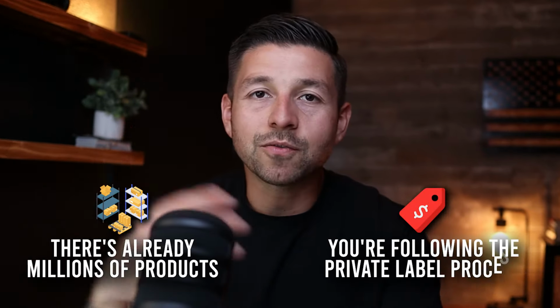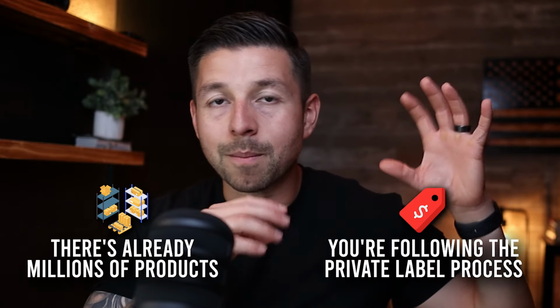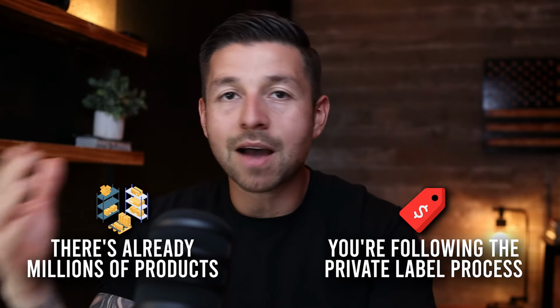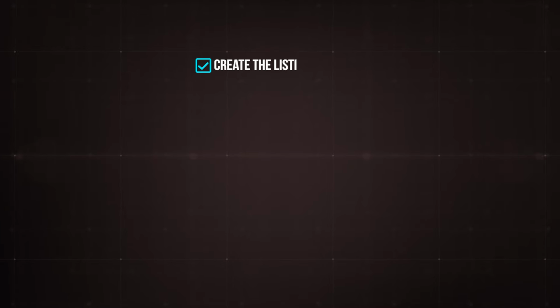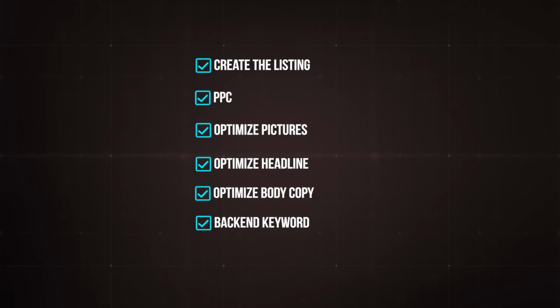Two, essentially you're following the private label process, except you're not importing from China or manufacturing your own product, but you still have to do all of the work. You have to create the listing, you have to do PPC, you have to optimize all of the pictures, all of the headline, the body copy, backend keywords, and so much more. There really is no need to do this until you're a more advanced seller that can really bring listings to life. And in the beginning, this is a big mistake.